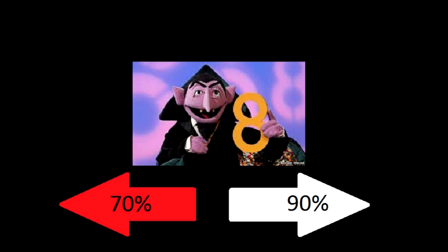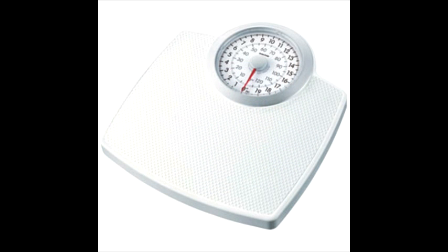Remember when we talked about how important the Glasgow Coma Scale was in predicting mortality? Well, here it is. 8 is the magic number to remember from the total score. Below 8, there is a 70% chance of mortality. Above 8, there is a 90% chance of survival. Got it? We sure hope you do. We hope this is one scale you won't run from.